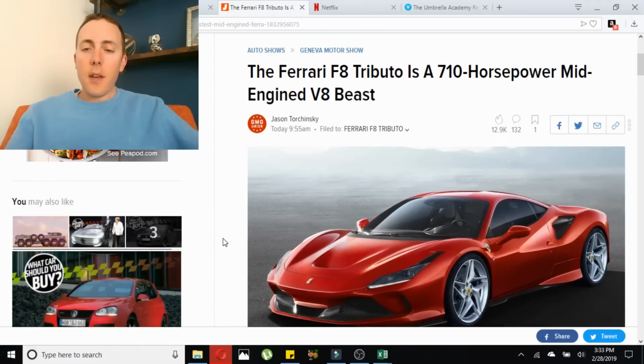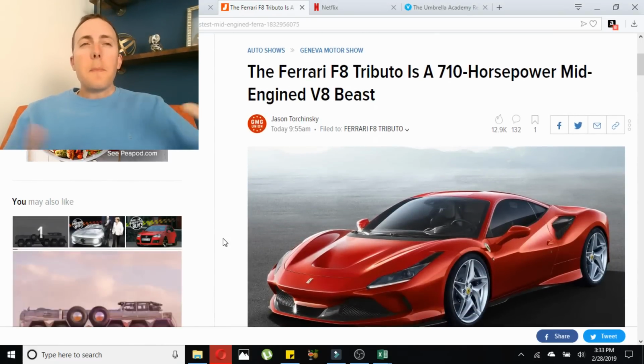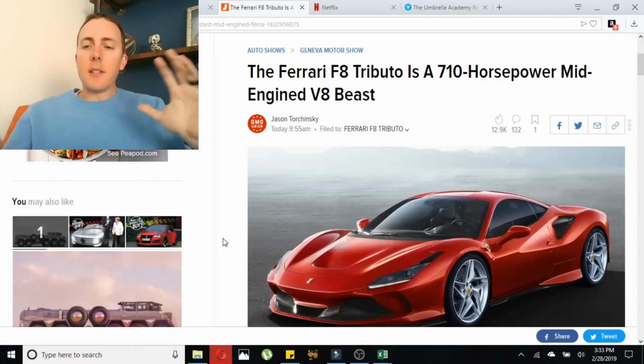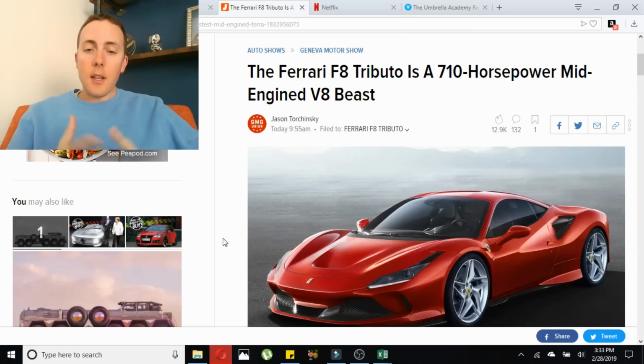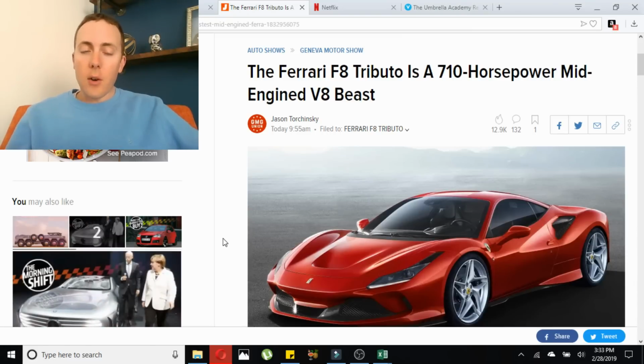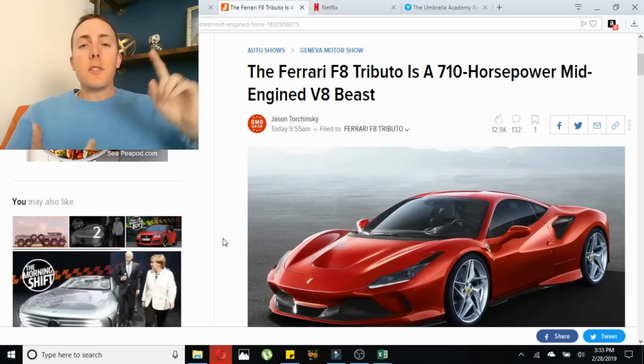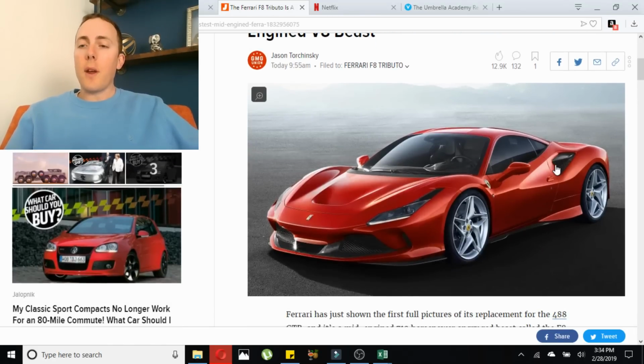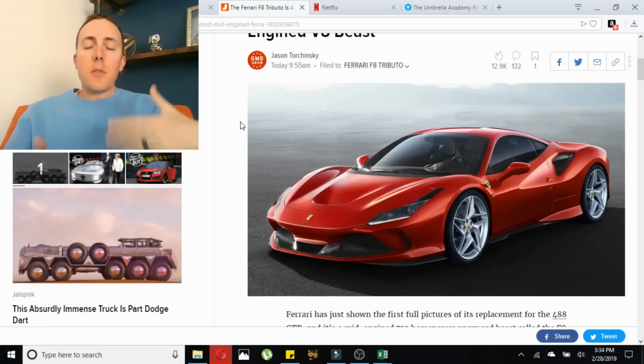This is called the F8 Tributo, and this car, I've been reading some things about it today, and I have mixed feelings on it. I think the design is good as far as the front and back go. The interior is pretty much the same, except they have circular vents now, which, okay, big deal. The steering wheel looks like the GTC4 Lusso now, but the side profile here looks exactly like a 488, which is fine. This is a replacement of a 488, and sort of like an evolution of design. It's not a completely new car at all.